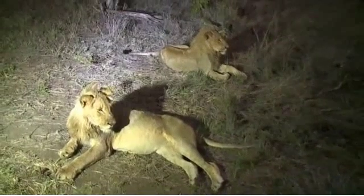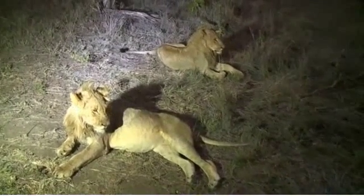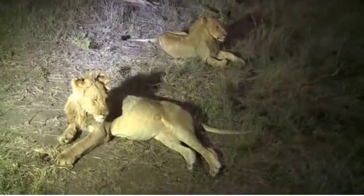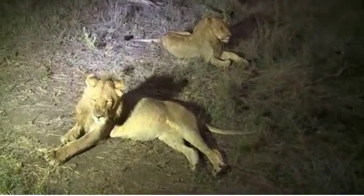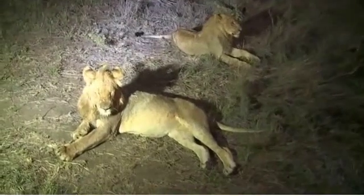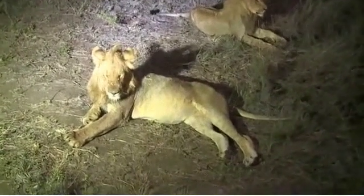And then we have this Tsalala pride that we're sitting with, and as I mentioned before, they've moved up from the south. And there's a couple of overlaps between the various prides. There's a Talamati off in the east, there's the Salati males in the north around Buffelshoek.